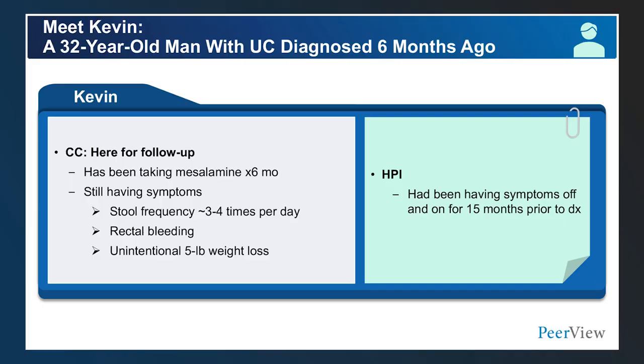Now meet Kevin, 32-year-old man with ulcerative colitis, diagnosed 6 months ago. Of note, prior to his diagnosis, he really was having about 15 months of intermittent symptoms. So this is not necessarily brand new as far as a disease manifestation. He's now here in the office for follow-up, has been taking mesalamine for 6 months, and despite that, and this is like many of our patients, is still having symptoms, stool frequency more than he'd like, continuing to have rectal bleeding, and is also having some weight loss. So certainly 2 patients who are on treatments and relatively still experiencing symptoms.